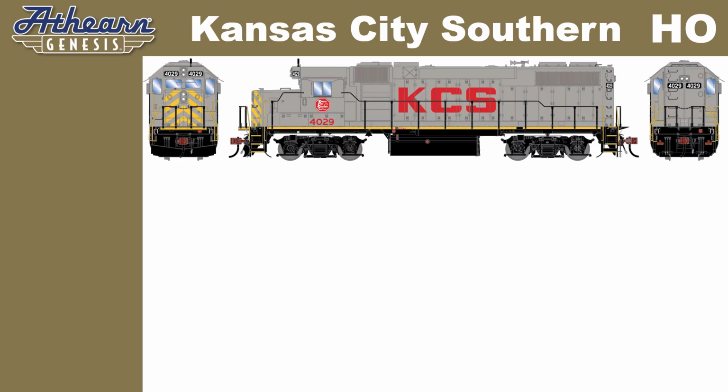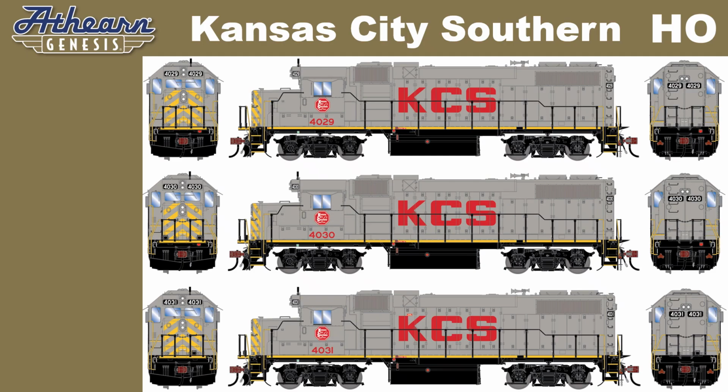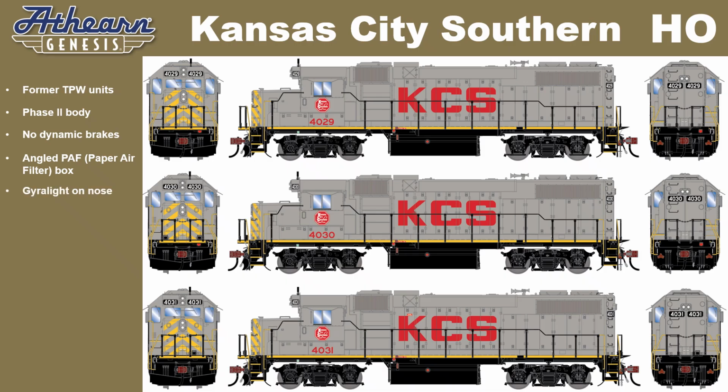1990s era Kansas City Southern, including road numbers 4029, 4030, and 4031. KCS acquired several former TP&W GP38-2s in the 1990s. They were later renumbered into the 1900 series to make way for the new SD70 Ace units. Many continue in service today. These models will feature former TP&W units, Phase 2 body, no dynamic brakes, angled paper air filter box, gyrolight on nose, and 2,600-gallon fuel tanks.